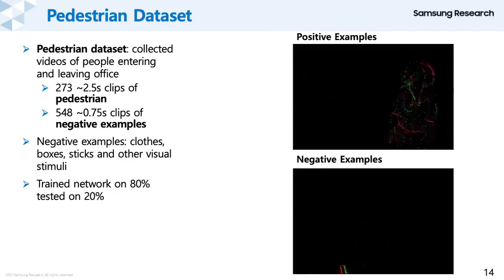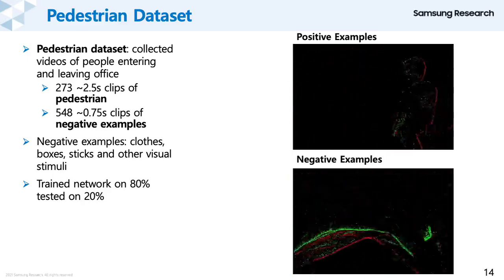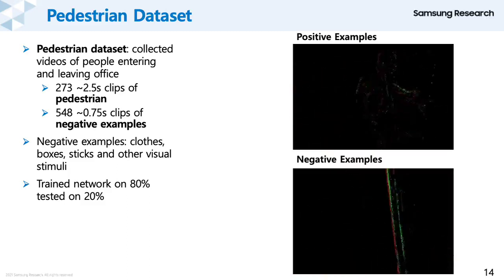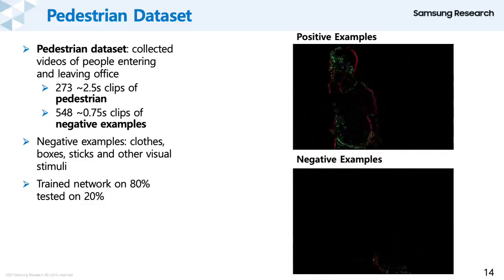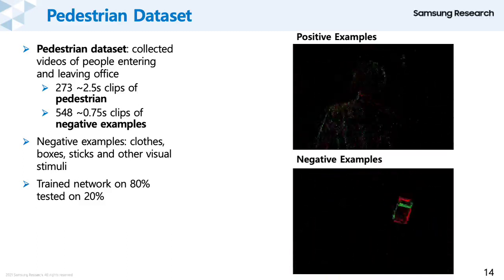Looking at what we did to actually train our network, here's our pedestrian detection dataset. You can see on the top various pedestrians walking around that we generated, and then a bunch of negative examples of different objects, boxes, sticks, and other visual stimuli in the field. We split our data to train this with 80% on our training dataset and 20% on our testing dataset.